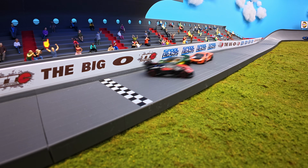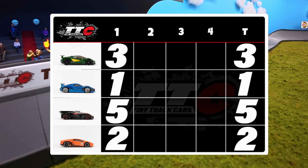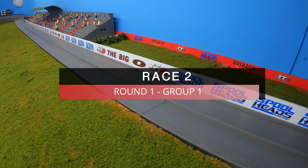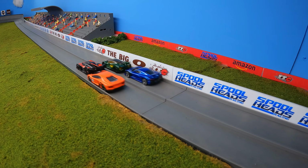Down across the finish line. It's going to be a close one for race number 1, folks. Look at that finish. 1, 2, 3 across the finish line. Wow. What a great start to the Supercar tournament we have right here, the Tiny Track Cars Big O track. They rotate 1 position clockwise.